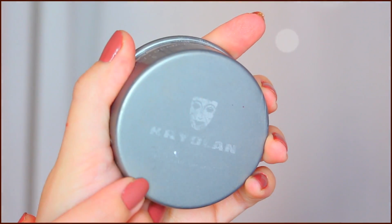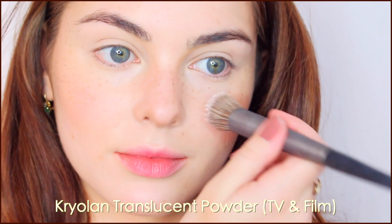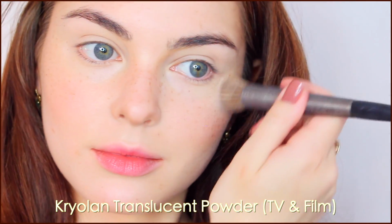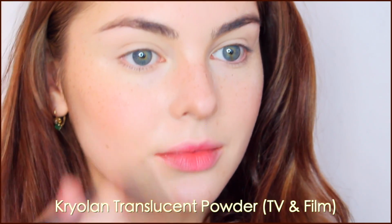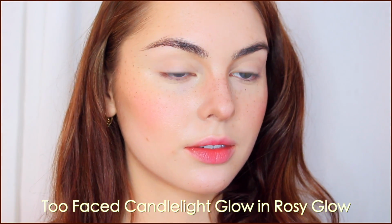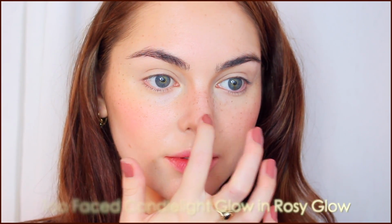Stipple on some translucent powder on your cheeks, on your forehead, any place that you really want to make sure the freckles stay and that your makeup stays on, but you don't want to over powder because we do want to look very dewy and natural. And you can go in with an ashy matte brown if you need to deepen up any contours. I'm just leaving mine as is, and then I'm taking this Too Faced highlighter and I'm applying it to the tip of my nose to recreate Emma's really cute upturned nose.